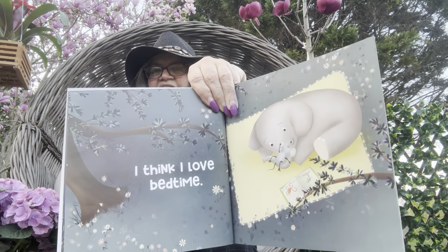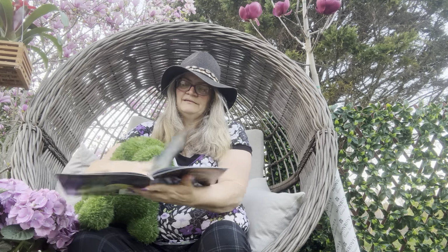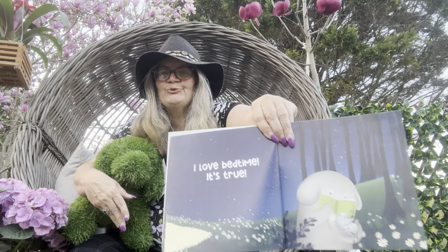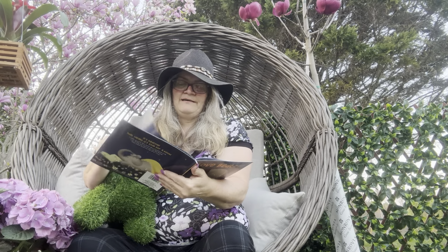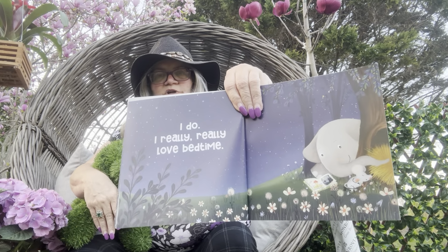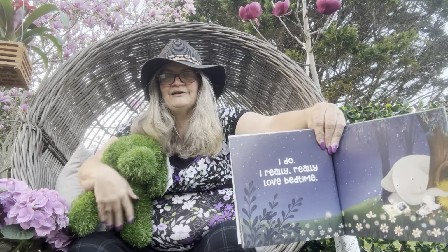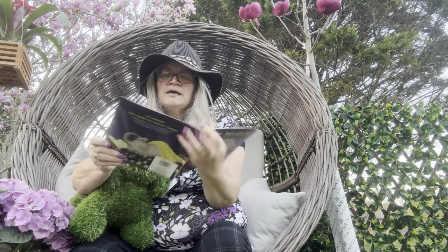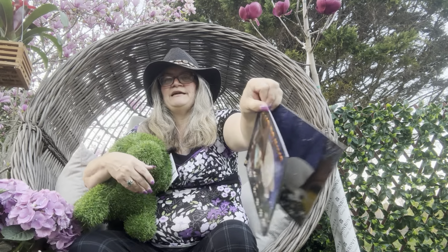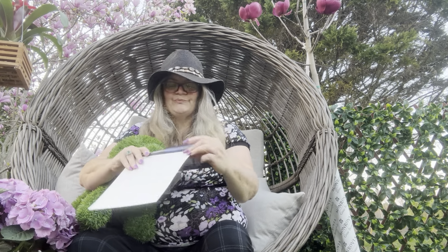I think I love bedtime. I love bedtime. It's true. I do. I really, really do love bedtime. Yeah, he loves bedtime too. See the little elephant hiding around that tree? You like that? Yeah, he likes it too.